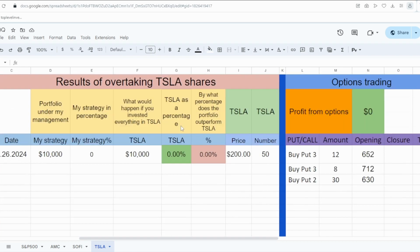I deliberately took it. I could have taken more, like $20,000, $30,000, $40,000, $50,000, but it wouldn't have been as interesting. The starting point for all my experiments is $10,000. Well, except for the SP 500. Where the starting point will be higher. So let's get back to volatility.